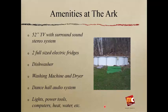We have a washing machine. We have a dryer. We have the whole dance hall audio system. So we really get the music cranking with the disco ball going and the strobe lights. And we even have another TV down there because sometimes our wedding guests like to put a slideshow on the television. And then because I've built this place myself, I needed a lot of power tools.